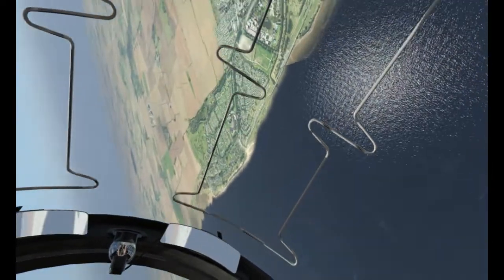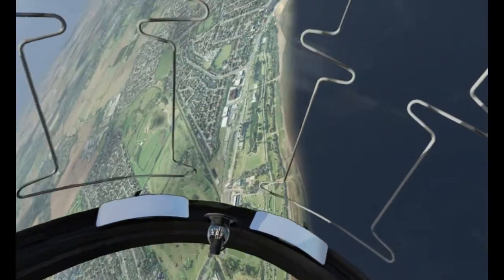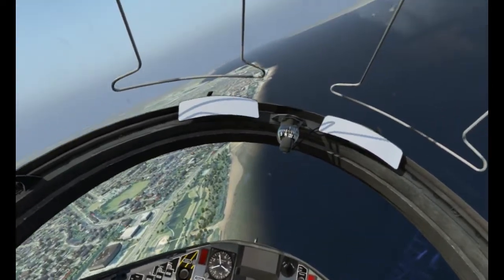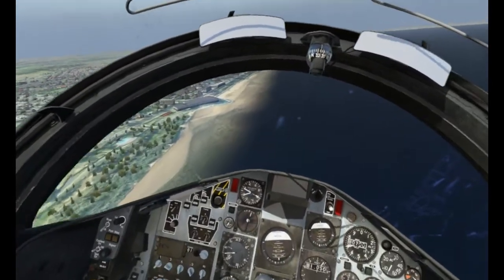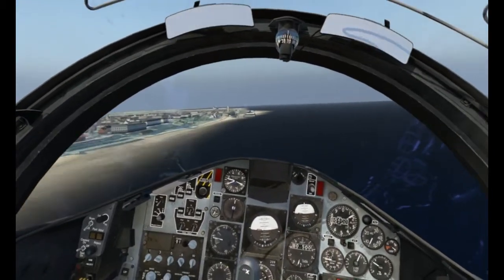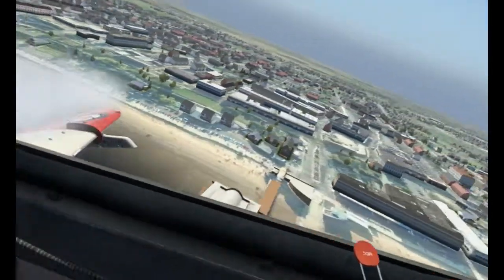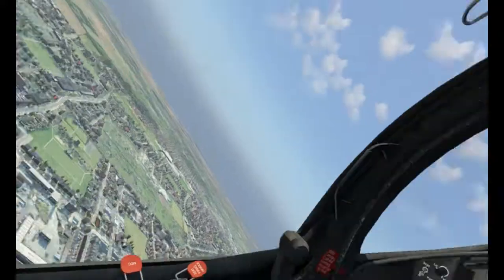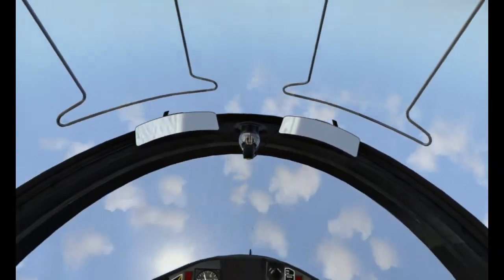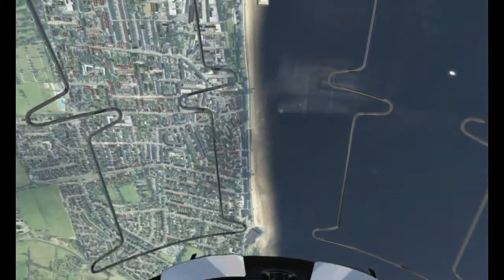Now this aircraft, you really have to know how to fly it properly because it will bite you big time if you do accelerated stall rather. Oh, feel that. I actually feel the emotion of that as well in VR, which is just fantastic. But yeah, you've got to be careful because you can spin out on this aircraft very easily.